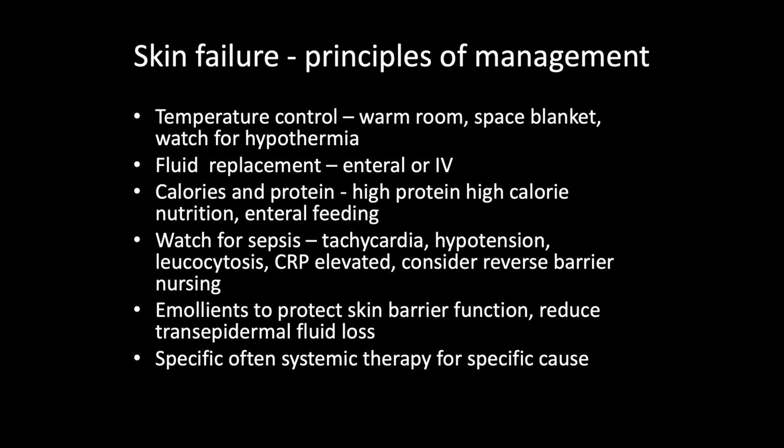This may be topical, but very often this is systemic therapy. So, for example, this may be for generalized pustular psoriasis, acitretin, methotrexate, or biological therapies. For severe eczema, oral steroids, cyclosporin, or biological therapies. So, in addition to the general principles, specific treatment for the underlying cause is required.